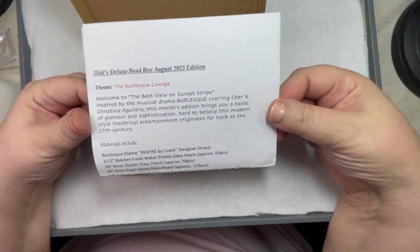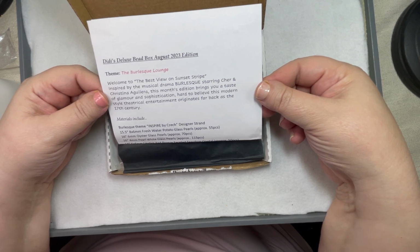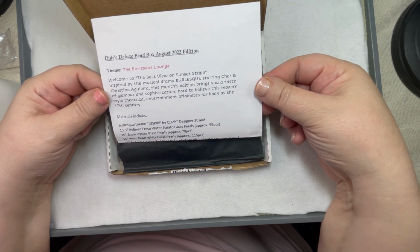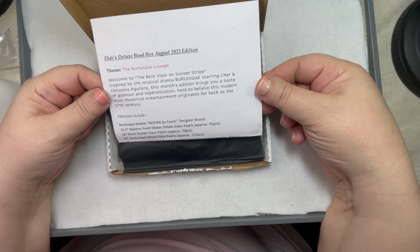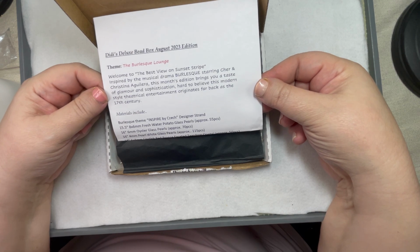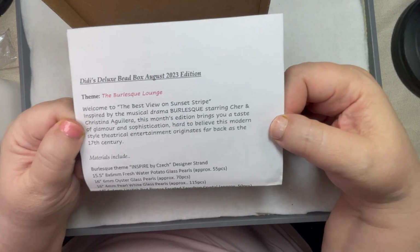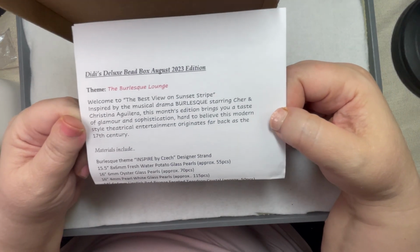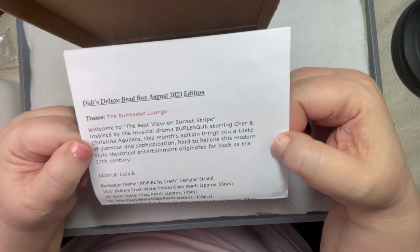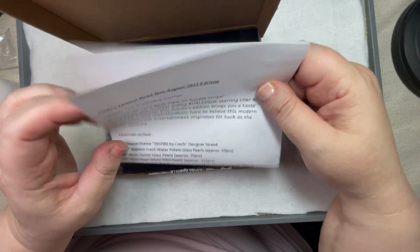the burlesque lounge. Welcome to the best view on Sunset Strip. Inspired by the musical drama Burlesque, starring Cher and Christina Aguilera, this month's edition brings you a taste of glamour and sophistication. Hard to believe this modern style theatrical entertainment originates as far back as the 17th century. I love that movie. The movie, if you haven't seen it, Burlesque, the clothes, the jewelry, the dancing, the singing. It is a great movie. Check it out. So, let's see what we got going on.